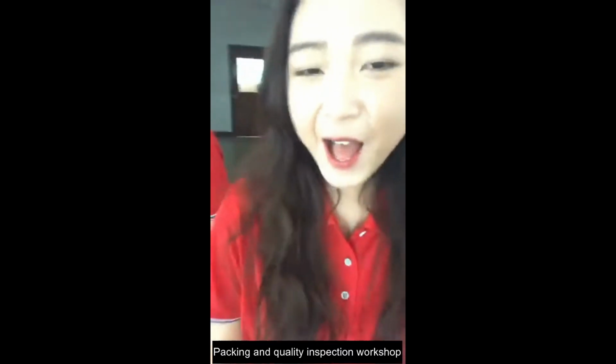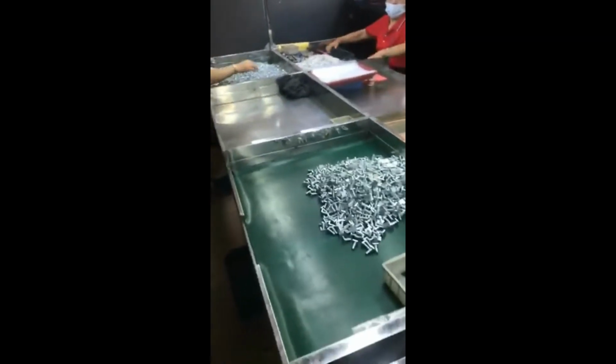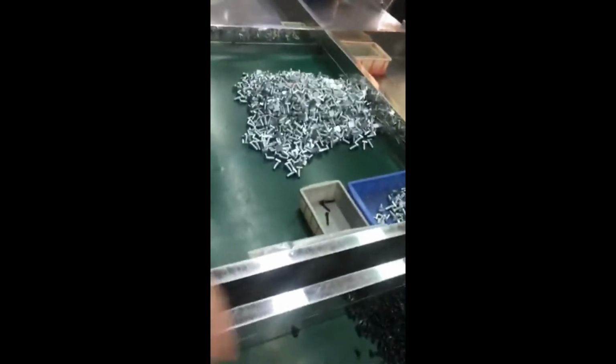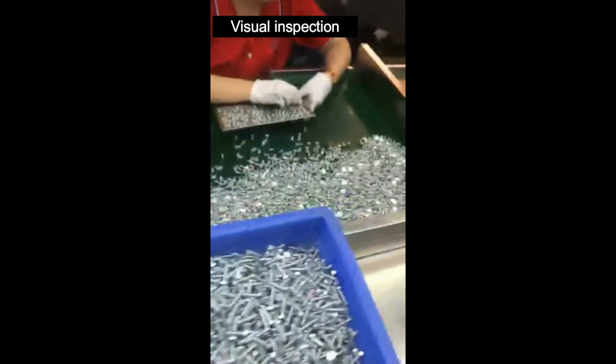Wow, I'm really getting nervous. It's the very first time for me to be in a factory, and it would be so great. Actually, this is the packing area, and also quality. Okay, so now I will be showing the product. Sincerely I have no idea about it, so I will just let Mike introduce these products for you guys. Okay, sure. Yes, maybe you can take a look at this.